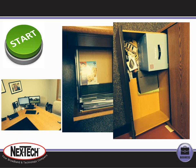I think that everybody wants to know, where do you get started on this? And I think the first place to do is find somebody in the office that's going to kind of evangelize this whole process of paperless. They're going to own it. They're going to be the poster child of the paperless office, and they're going to get rid of all the paper. And I think that starts with cleaning out your desk.